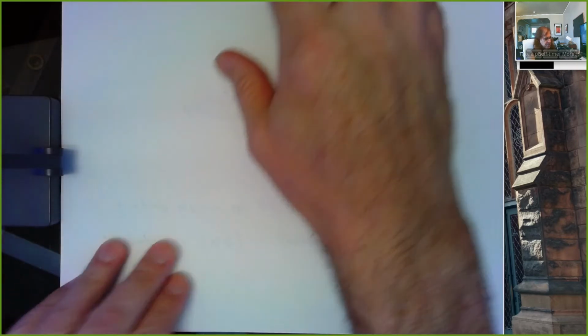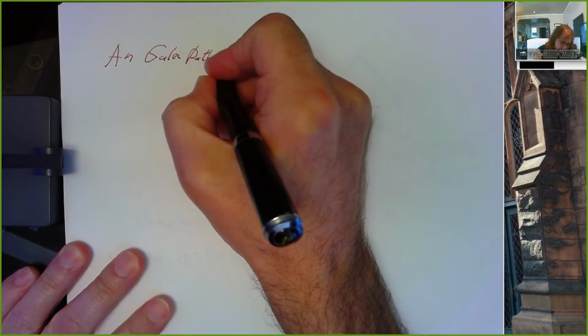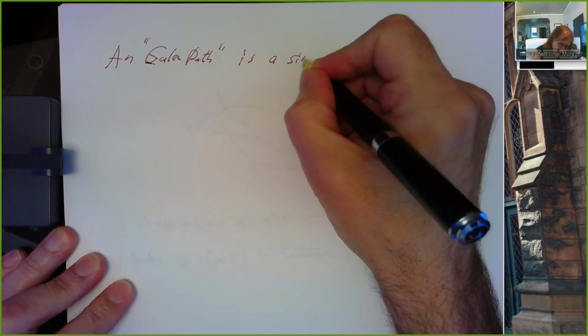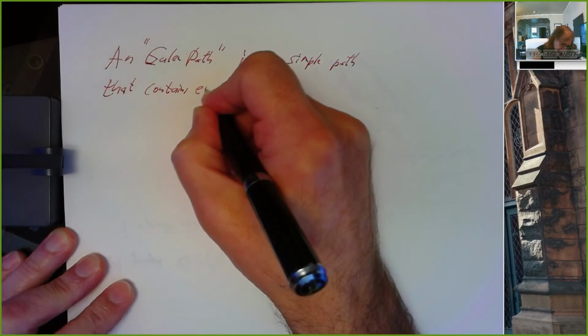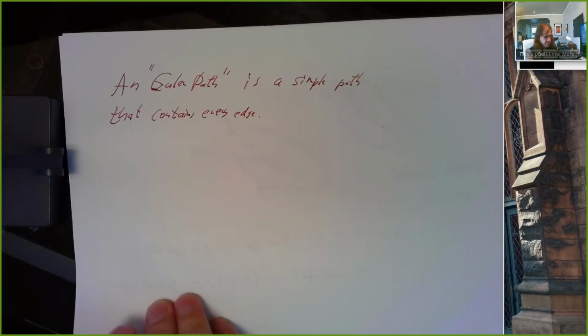All right, and we're talking about this because there are particular types of graphs that have particular types of paths in them. So an Euler path is a simple path that contains every edge. All right, so what is a simple path? Don't travel over the same edge more than once.